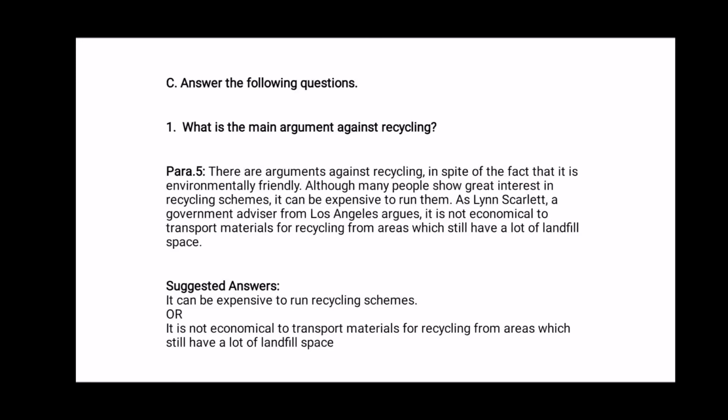Here, what you can do is to focus on the question. It asks you the main argument against recycling, and this means that in this paragraph you don't need the information starting with their arguments against recycling, in spite of the fact that it's environmentally friendly. This part is not really necessary. What's important here is the main argument, and in the second sentence it starts explaining that although many people show great interest in recycling schemes, this part is also not important because we are not interested in what people think or what people do. Therefore, we just need the main focus, the main argument against recycling, which is that exact same sentence: it can be expensive to run recycling schemes. Therefore, we have this suggested answer.